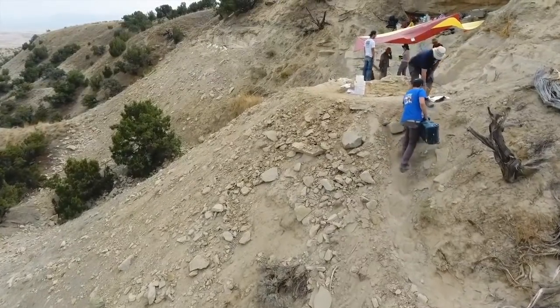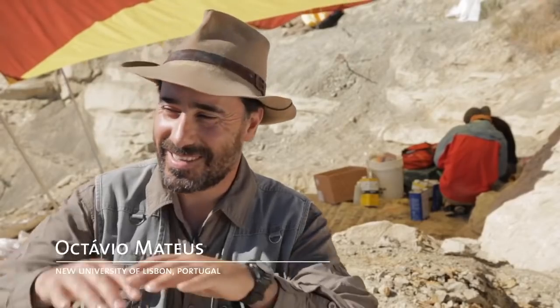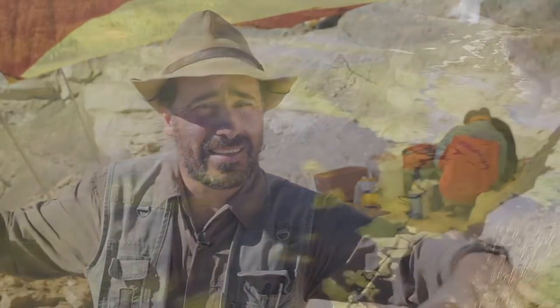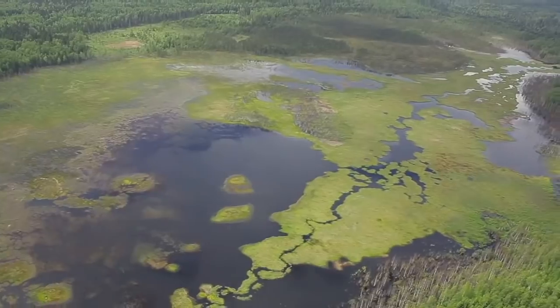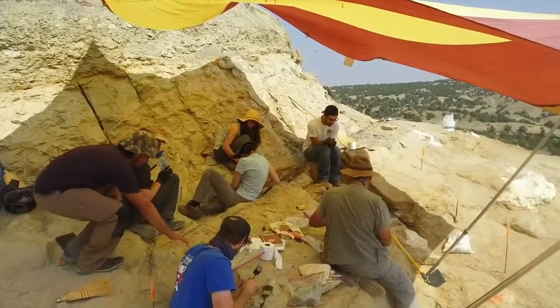This expedition is the 2018 installment of the American Museum NEARCOS project. So this is a joint project that's run between the American Museum and the University of Lisbon and my colleague Octavio Mateus. We have to imagine 150 million years ago, this as a big plain with some vegetation, a few forests, very large rivers, and the entire ecosystem preserved. And it gives a good glimpse, a good photograph of the life during the late Jurassic.